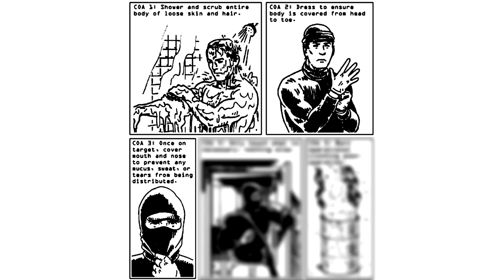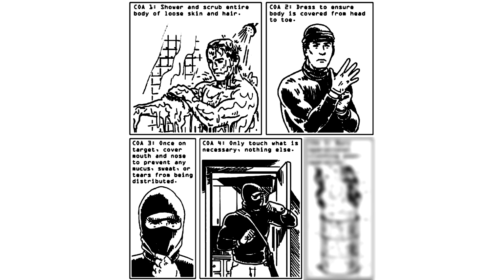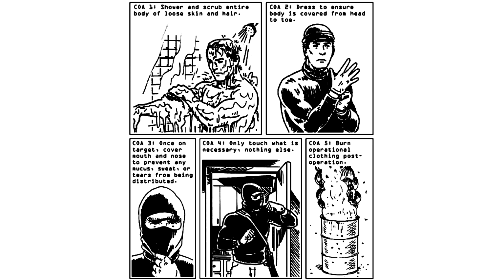Clint suggests never touching these clothes, even recommending buying the adjacent clothes on the rack so that you can purchase the clothes that you actually want to wear without touching them. You should cover your nose and mouth to prevent yourself from spraying the area with particles. Obviously don't touch anything, and then burn your clothes when you're done.